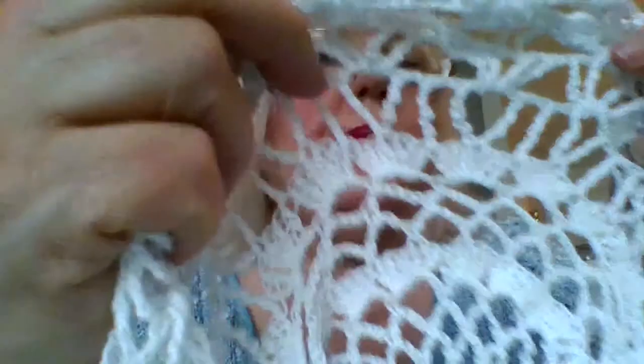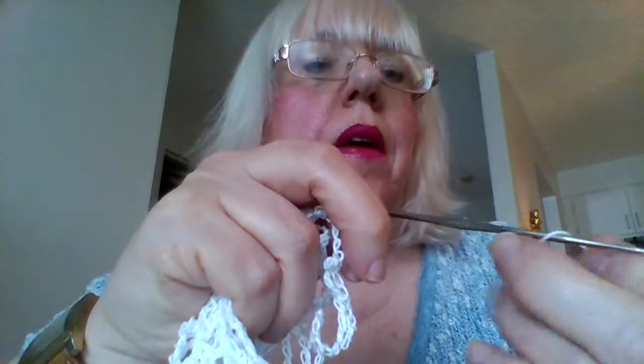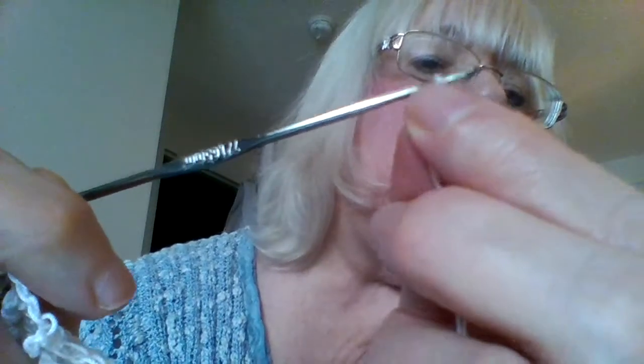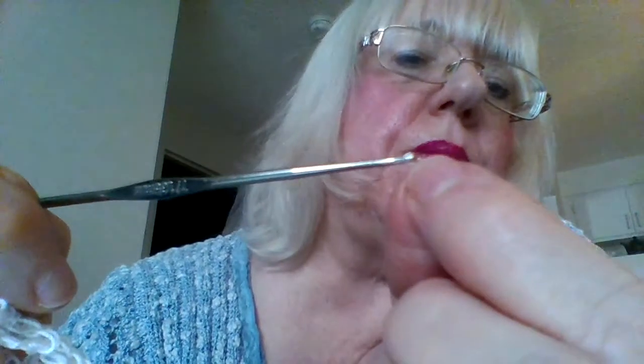So the smaller the needle, the finer and sturdier, heavier the stitch will be with your thread. Now, if you're using a big, heavy wool, you will need a bigger needle because the thread makes a stitch according to the size of the needle. The thread goes around the needle to make a stitch. So that's how crochet and knitting are done.